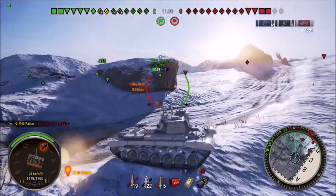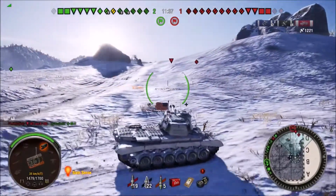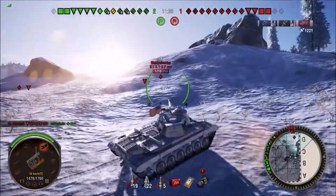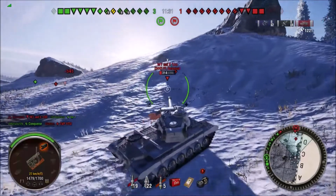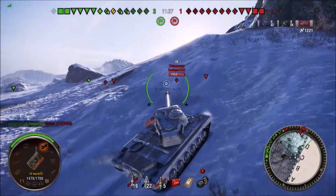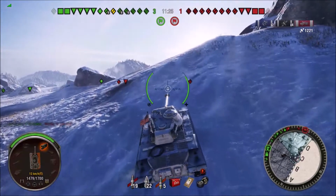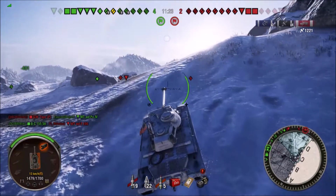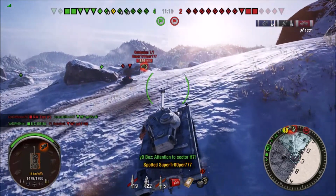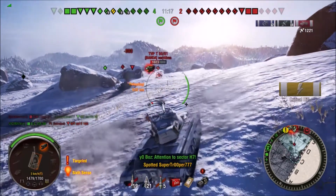So now we're gonna hug this corner here up ahead. I've got great gun depression, so I can take shots on these guys just about. You need quite a bit of gun depression to pull this off. But primarily I'm here to light them up for my teammates. I know I've got a lot of teammates to my left, and there we go.